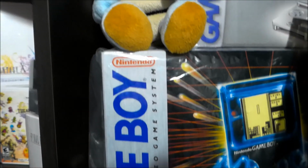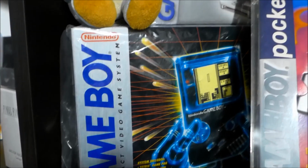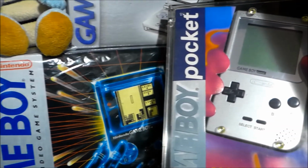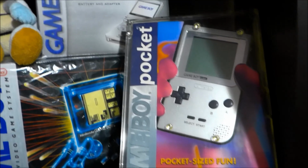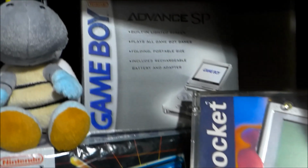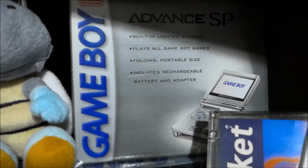Here we have the Game Boy system, the original one back in the 90s, and also the Game Boy Pocket, which I grew up with. That's my first Game Boy system, so that brings back a lot of memories. And here is the Game Boy Advance SP, which I do remember clearly. I waited in line to get that on day one.